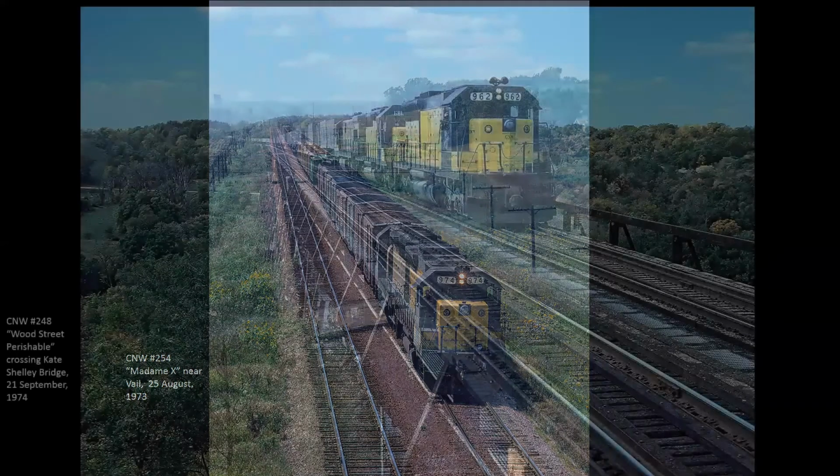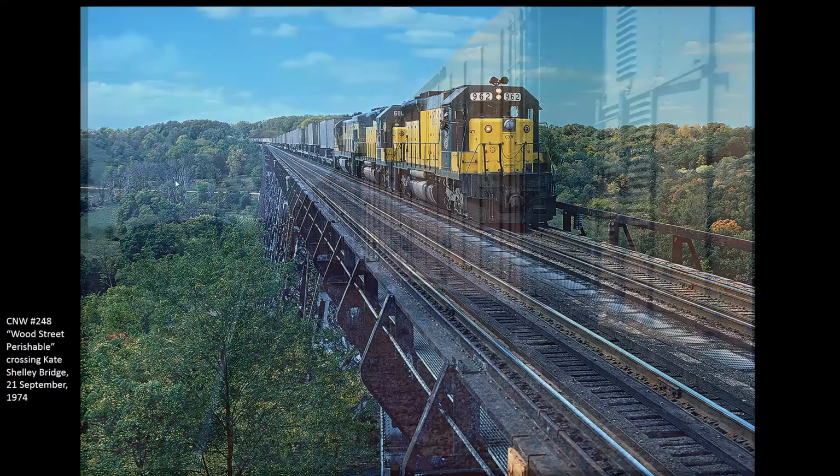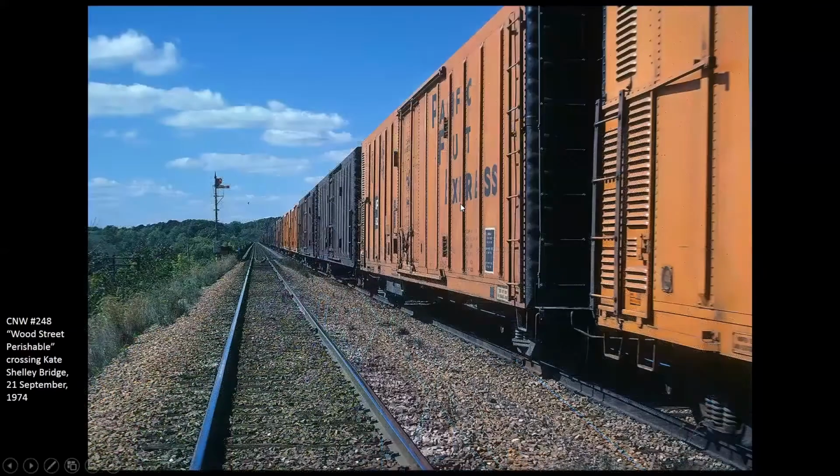And now we're out at Kate Shelley Bridge at the east end and 248, the Wood Street Perishable. This is UP's primary connection for hot TOFC to Chicago from all the West Coast origins. And we have 3 units leading the train. Behind the TOFC is the Grand Trunk Block with a lot of PFE reefers. In September, these would mostly be loaded with juice grapes going to Toronto and Montreal for all the Italian families to make their Christmas wine. They would run these blocks on CN right into a big paved parking lot and sell the grapes to the families right out of the cars.